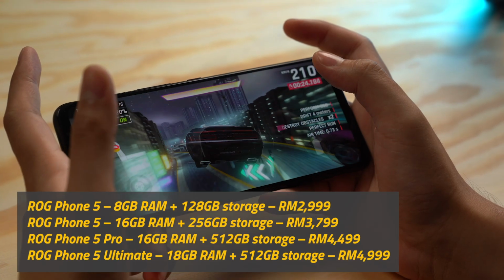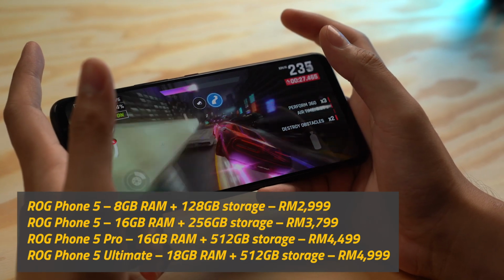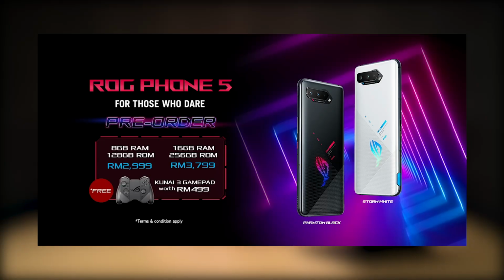It has a starting price of 2,999 ringgit for the base model, and the best out of the best, the ROG Phone 5 Ultimate with 18 gigs of RAM, is priced at 4,999 ringgit. The standard ROG Phone 5 will be available for pre-order from the 11th to 25th of March, with stocks expected to arrive in April 2021.